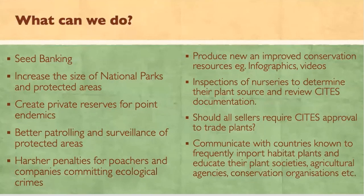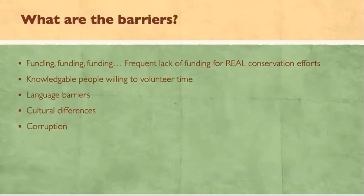But I think the biggest thing we can do is harsher penalties. It's happening in South Africa, people are going to jail for taking plants. It's illegal, and the fines are pretty big, so that's one way to deter people from poaching. And just education, general education about the topic.